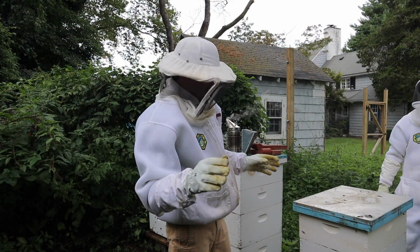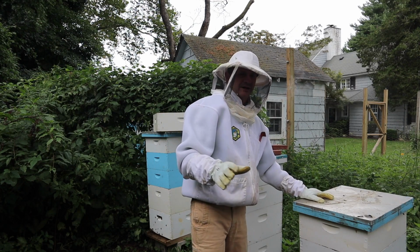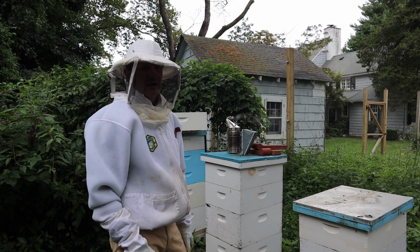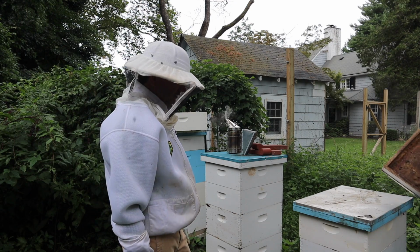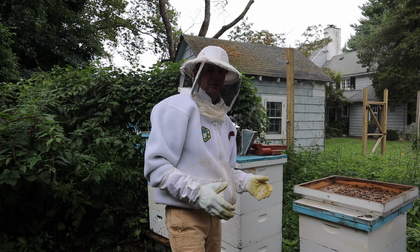September 14th, we've just about finished with the beekeeping season. We're going to do a quick inspection. All 8 hives look pretty good. We're anticipating a pretty big honey harvest, so we'll just do a quick check and see if we need to add any more frames to the honey supers.